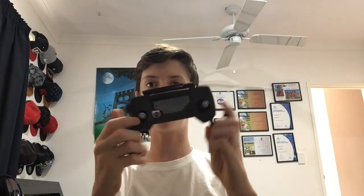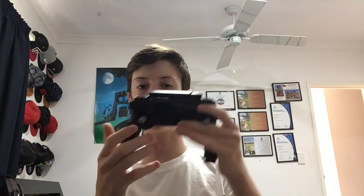Also, that's the controller, the phone. So these bits come down, and the phone fits in between there, and you can see the screen. They're the joysticks. These are the little antenna things.